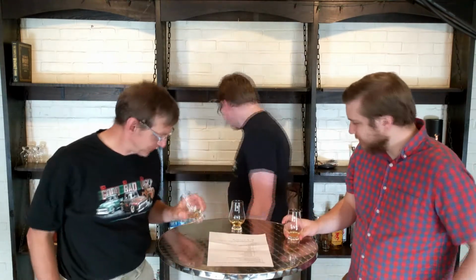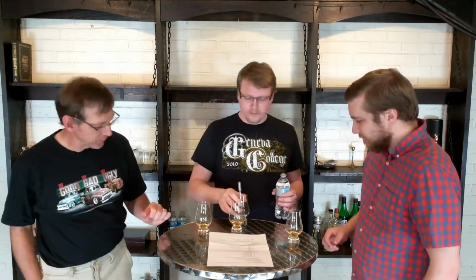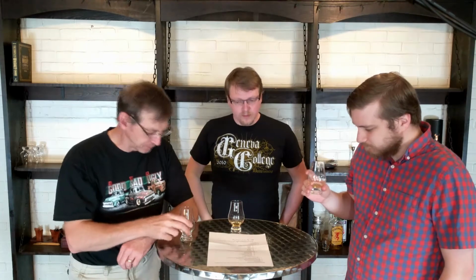Do you want to add water? Sure, I'll take a drop. I might need a drop or two. Oh, I'm getting more of the pepper note on the nose now. There's still a little bit of sweetness there. And the water is kicking up the honey flavor on the palate. Oh, it's much smoother. That's actually really good. I like it a whole lot better with a couple drops of water. It tones it down a lot.